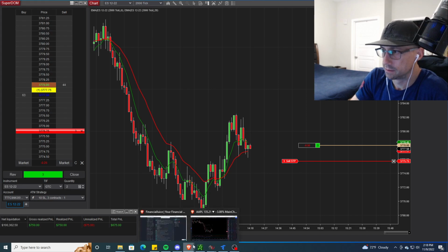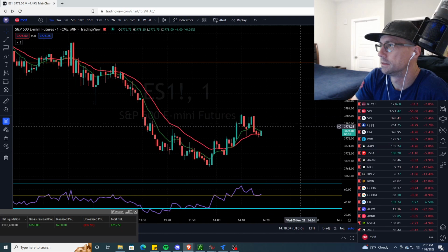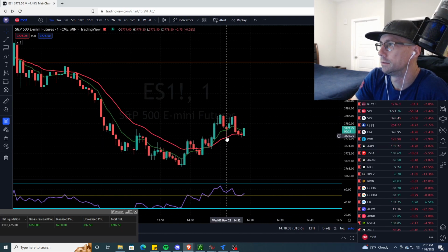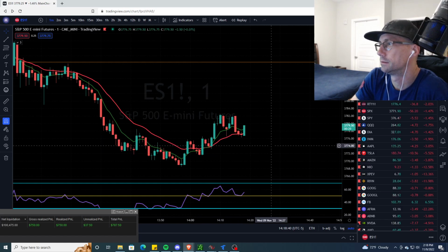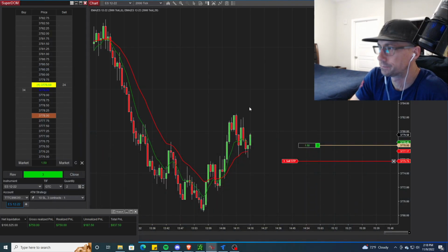Let's see what TradingView looks like. Oh yeah, this is not the wrong chart, but this doesn't look that good. It did cross here and then retested here. So 30, oh look, we're moving again. Let's see if we can cross back again. It needs to break above this 37.82.